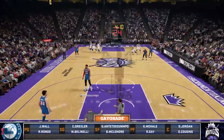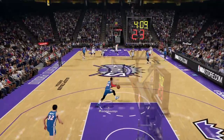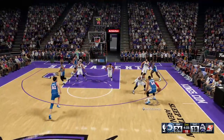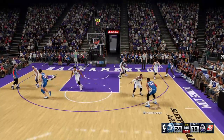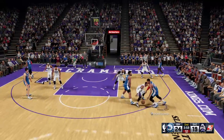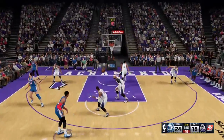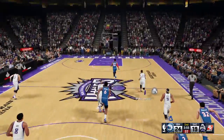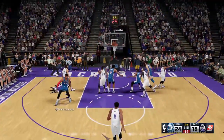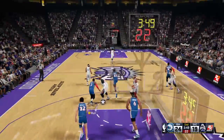My goodness. DeMarcus Cousins, he's checked in for Sacramento. Rondo comes in for Curry and then for Philadelphia. Jordan, he's checked in for Joel Embiid. Clyde Drexler has subbed in for Butler. Jordan sets the pick for Antetokounmpo and stolen by Cousins. Here's the break on up the court. Here's Bellinelli. It's hauled in by DeAndre Jordan.